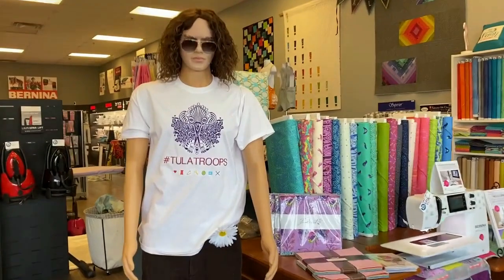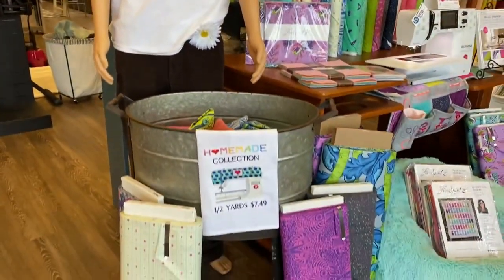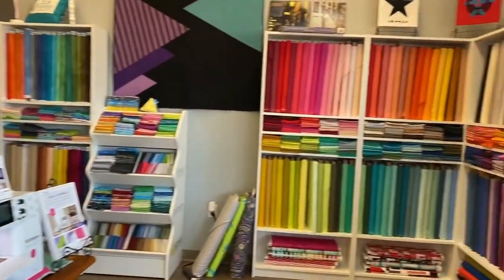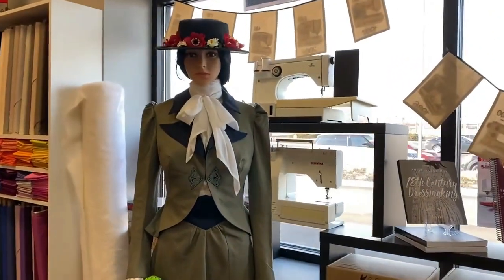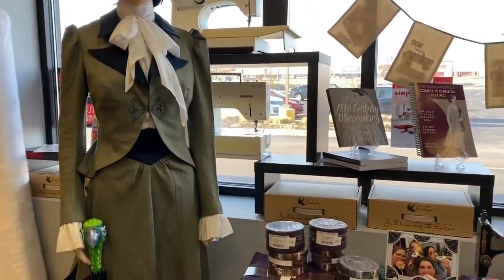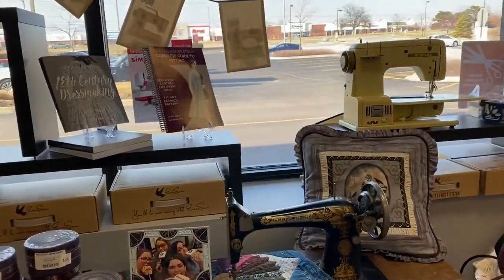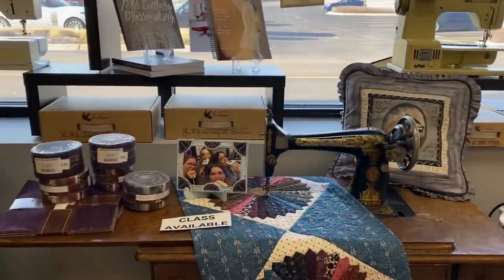As you can see, the first thing you see when you walk in is Brett. He is a member of #TulaTroops and he wants you to see the new Tula Pink Handmade collection. Then as we look through, we've got our wall of Art Gallery pure solids. And then this is a kind of a hybrid of Mary Poppins and a lady from the Fin de Siècle. But then we do have a little vintage sewing machine rally going on, so you'll see some old Berninas, some old Singers.